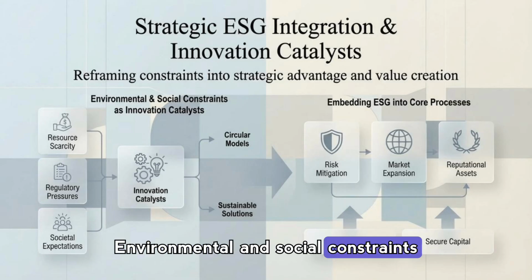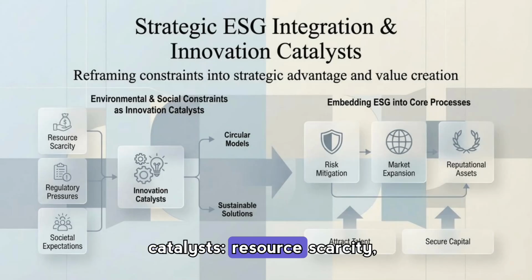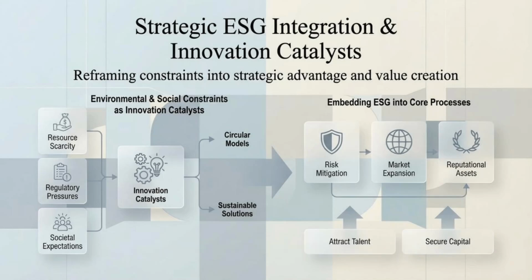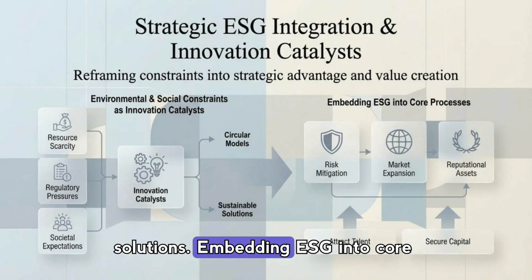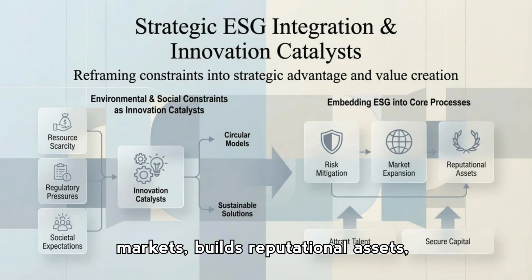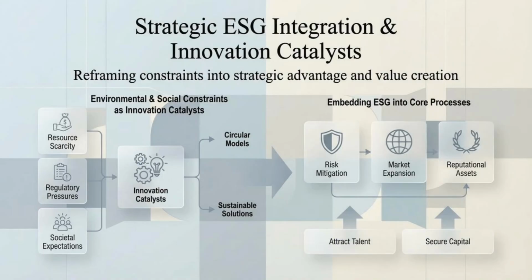Environmental and social constraints can be reframed as innovation catalysts. Resource scarcity, regulation, and societal expectations force creative responses that lead to circular models and sustainable solutions. Embedding ESG into core processes mitigates risk, expands markets, builds reputational assets, attracts talent, and helps secure capital over the long term.